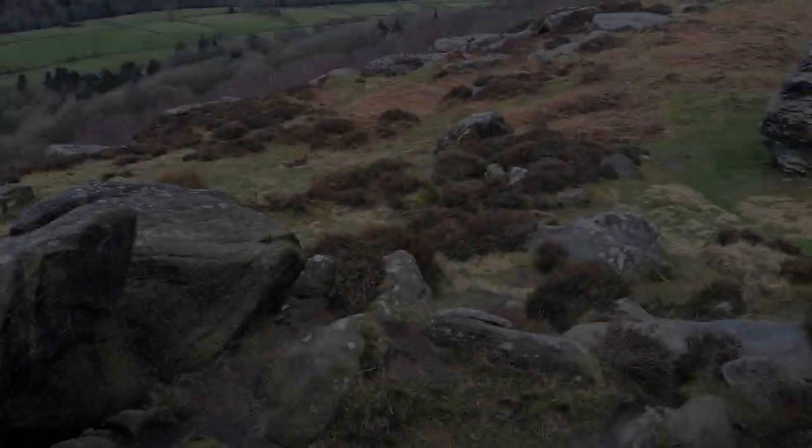I had a walk on along the edge, so I'm going to walk back down and do a bit of recording. I'm going to tag Stoke Flats Stone Circle as well on the way down.